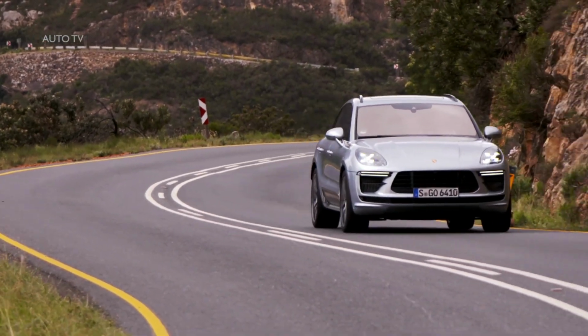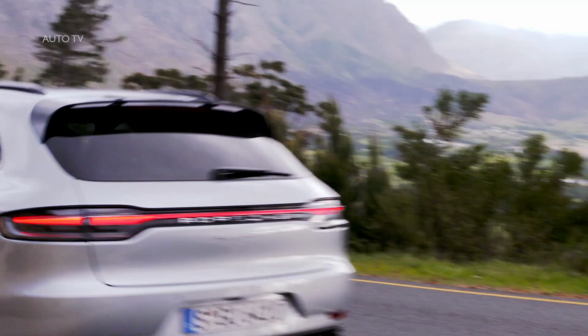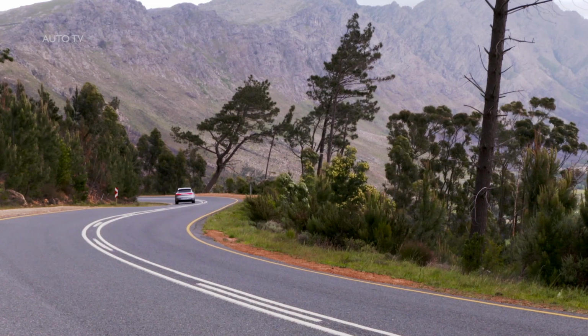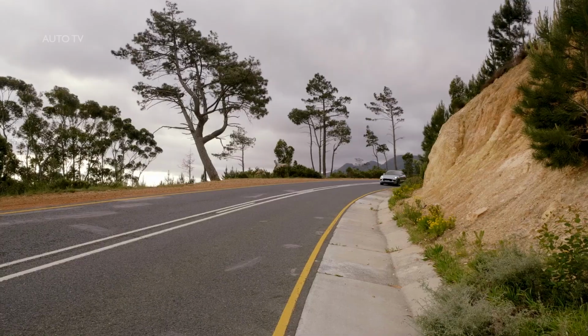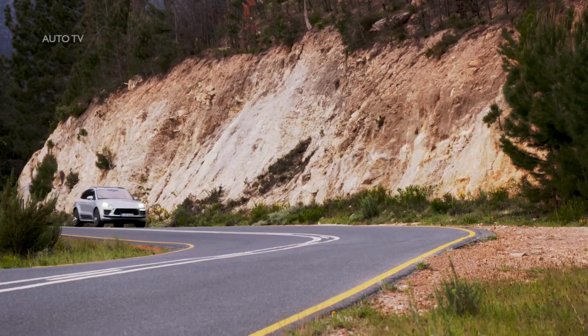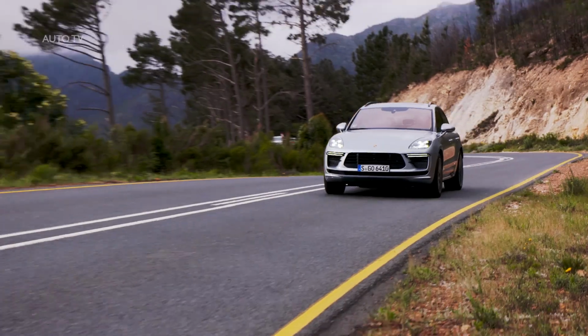Not that the Macan Turbo is exclusively sporting. If you fancy a sporty SUV which can handle the occasional trip off-road, then the Porsche Macan has to be on your list absolutely. If you are looking for sports car thrills in a practical SUV form, then the Turbo has to be right up there. Despite the odd flaw, it is hard not to get wrapped up in the overall brilliance of the new Macan Turbo.